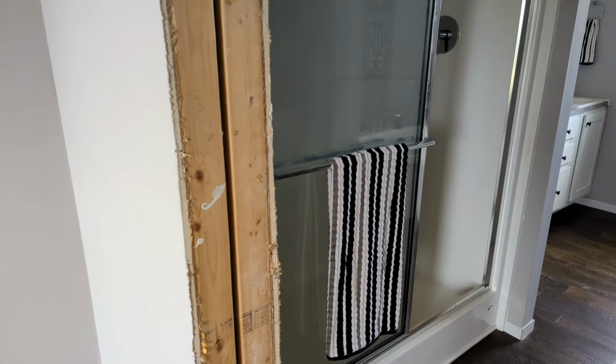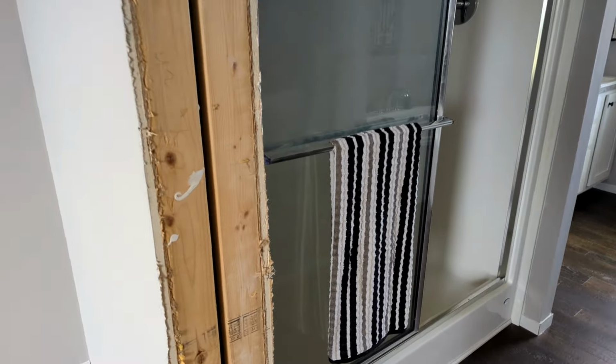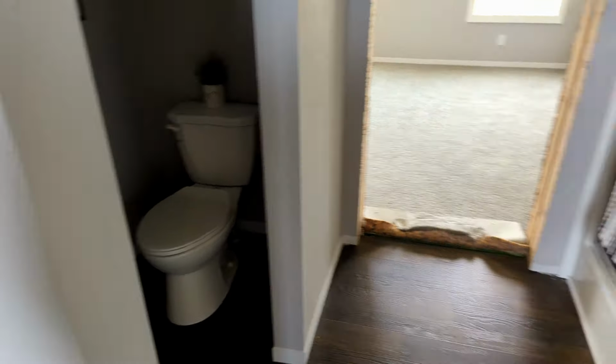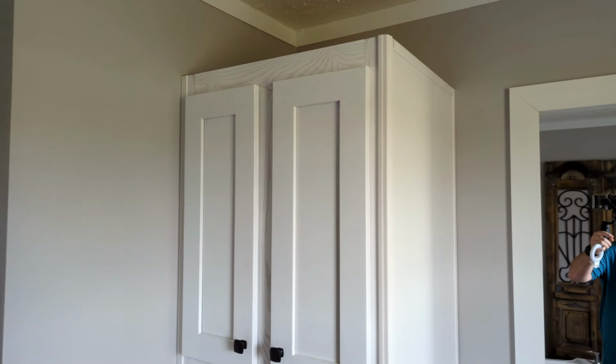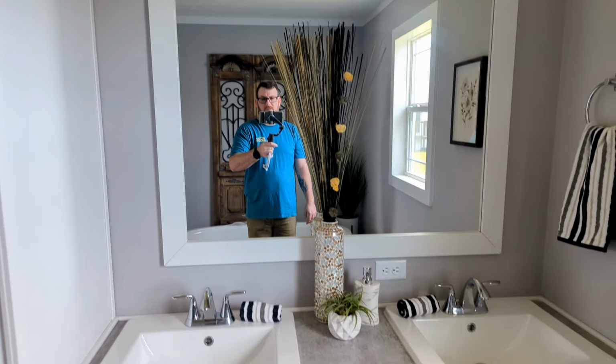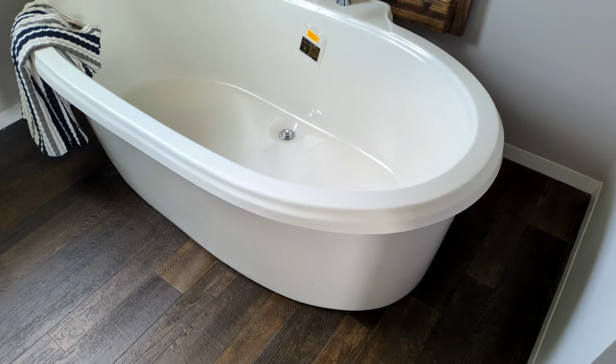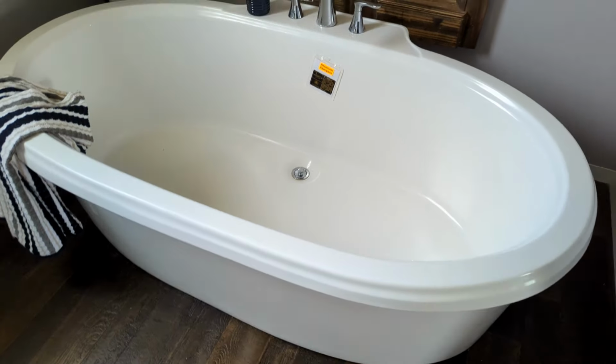Okay. Walk over here to the shower. Good sized shower with the sliding glass door. Right behind that, you have your toilet. Over here, you have some linen cabinets, nice large mirror, double sinks, a window, and a standalone tub. I do like these tubs. I love them.